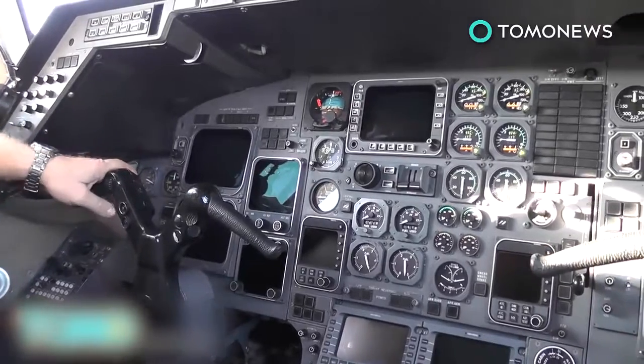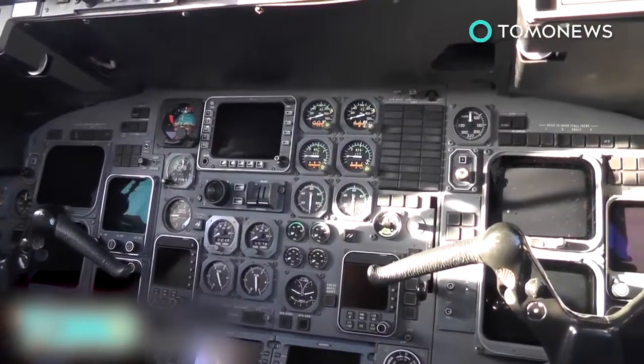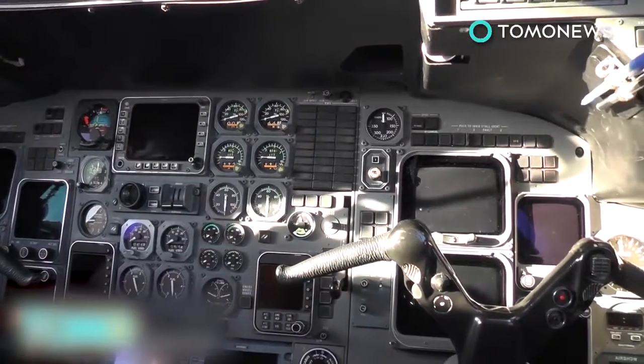Pilot Michael Turner took TomoNews aboard a private jet and explained how foolish and dangerous this seemingly innocuous prank really is. It is serious business. The pilots are trying to focus and do a great job, and the distraction, even though they might think that they're just playing around, they're having fun, they're pointing the laser, that distraction can cause a catastrophic event.